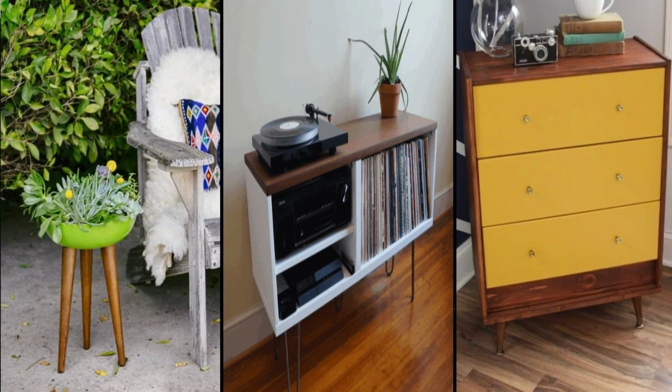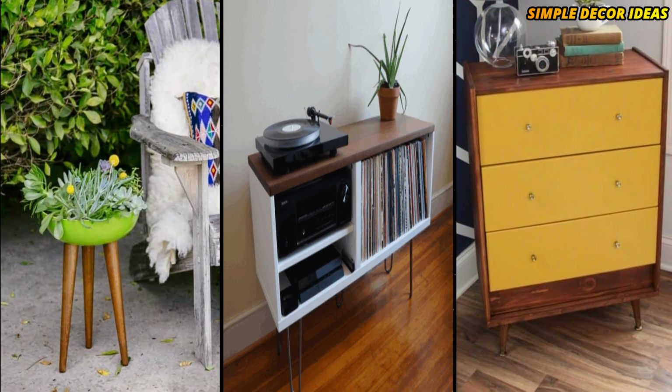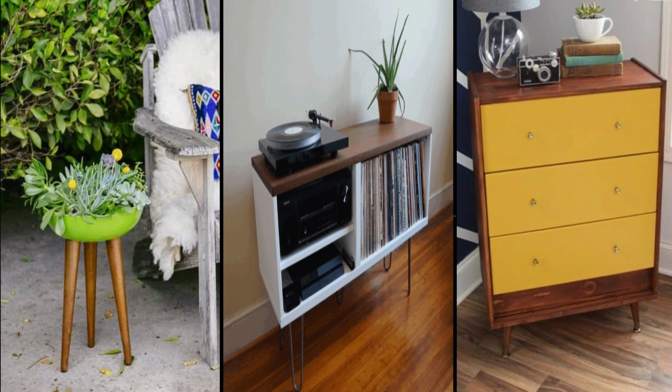15. Chest makeover. The sunshine yellow and brown wood of this chest go so well together for great mid-century design. This would be a great weekend DIY project for you to do.